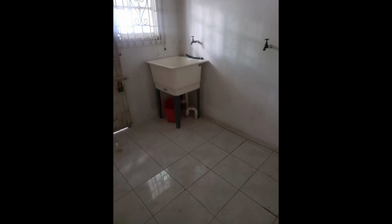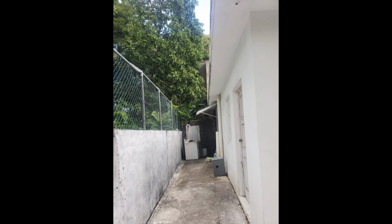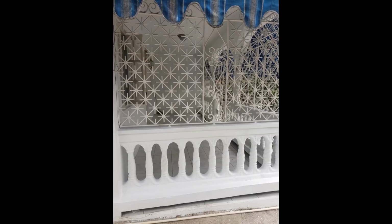So here is the washroom area, and you do have space for your washing machine setup and all of that. Here is one of the bathrooms. All right, so it's definitely workable, so you can move in, and then if you want to take your time and renovate while you're there, you can do that. Here's just a view of the side yard. All right, as you can see, it's walled and fenced, and it is grilled.